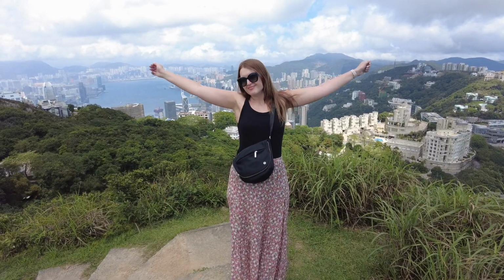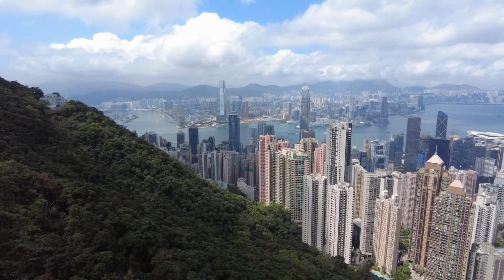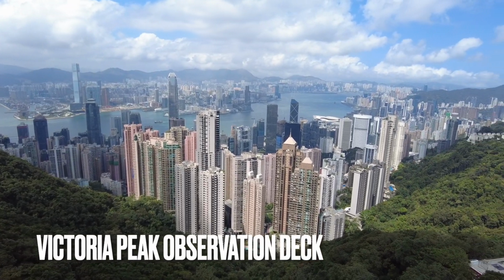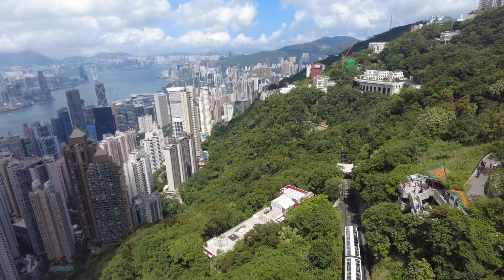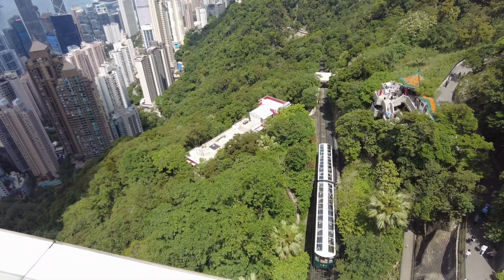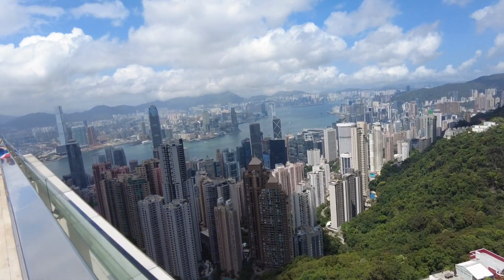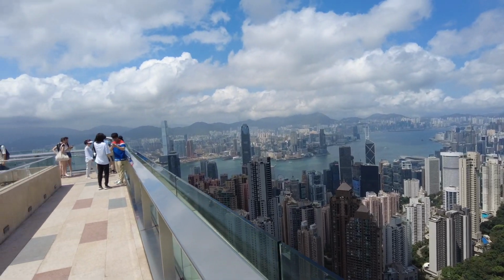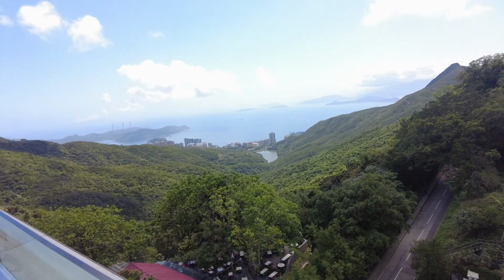But of course, if you don't have enough time, you can probably skip it and go to the most popular attraction, Victoria Peak viewing platform and observation deck instead. So this is the view you can see from the main observation deck, the paid one. And of course, as you can see, it's absolutely stunning, absolutely breathtaking. Of course, if you have a chance, visit on a sunny day.